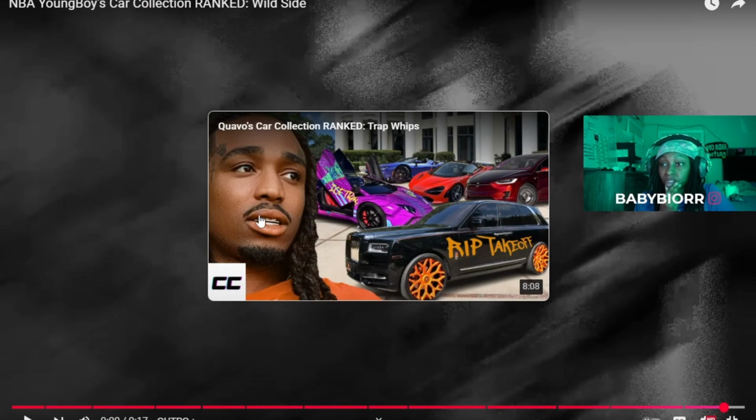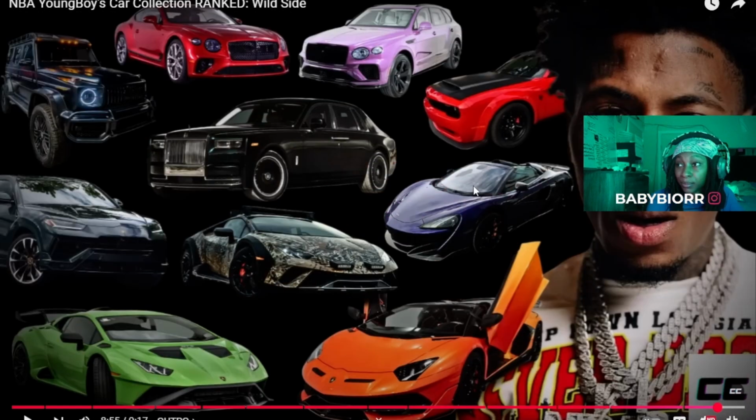Let me see. Which one I take? This joint right here. Definitely taking this. The Brabus joint. It's equipped, it's big, it's got the tires, it's got everything. It's not too luxury, but it's luxury. I feel like the Rolls Royce, that's something that you don't want to get dirty for real. Either this or the other one.